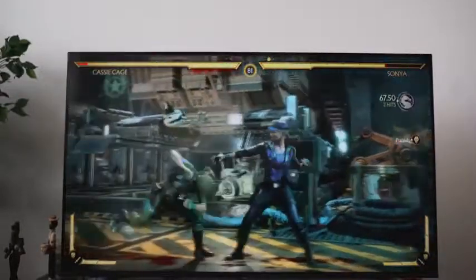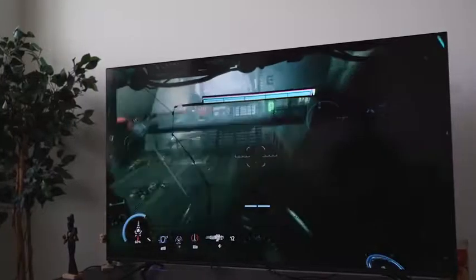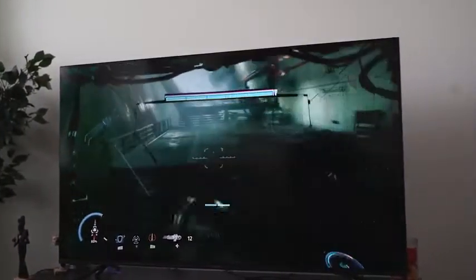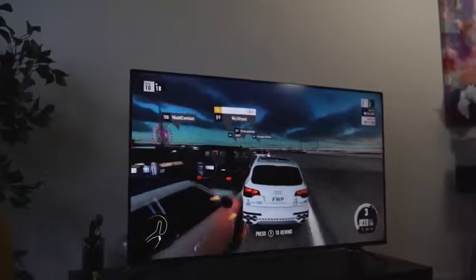Even your fighting games, you know, I played a little bit of Apex, I died quite quickly. I played some Titanfall as well, and you can see how well it looks and features on this TV. Plus, games like Forza 7, again, you need some high refresh rate for that. It's a driving game, response time, all those things.